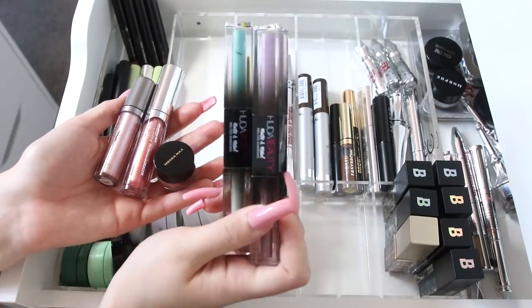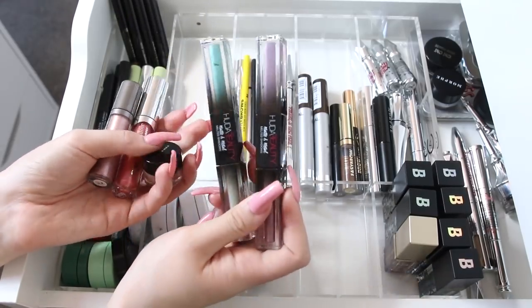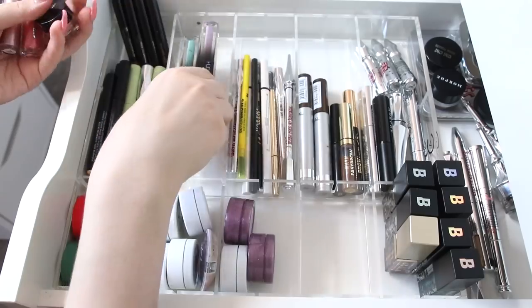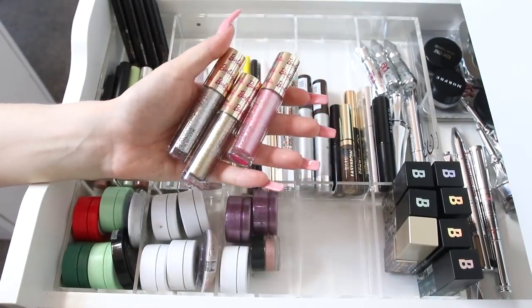I'll be keeping all of these. I really love these from Huda Beauty. I actually have a whole collection down in my studio that I use on clients, but I had an extra of these two, so I thought I'd keep them for myself. I'm really excited to be adding these to my collection.